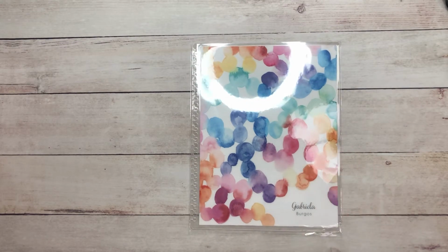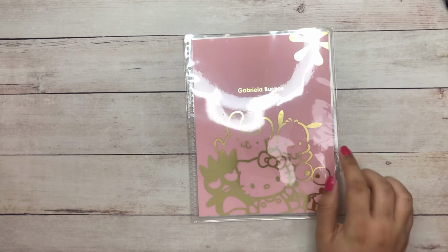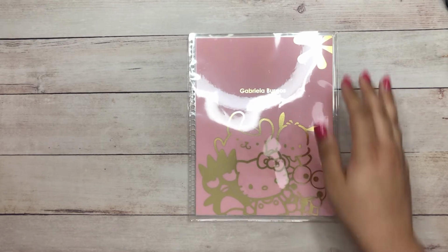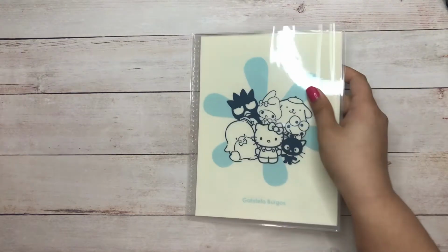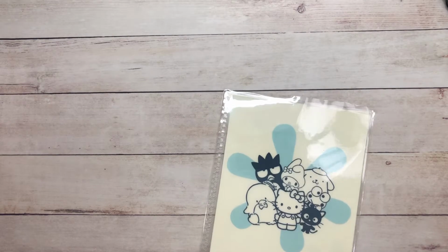And that was a 2015 design. And I also grabbed the watercolor drops, which was a 2016 design. I also grabbed from the new Hello Kitty and Friends collection this one that is, if I'm not mistaken, Friendship is Golden. So I love this one. And I also grabbed the Hello Kitty and Friends classic cover, and the colors I use for the accents are Pool and Sapphire. So those are the four individual covers that I picked up.